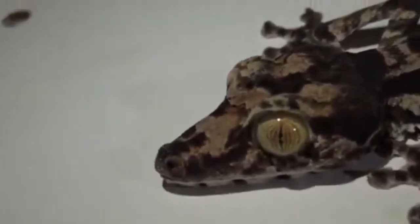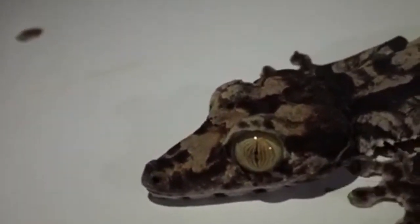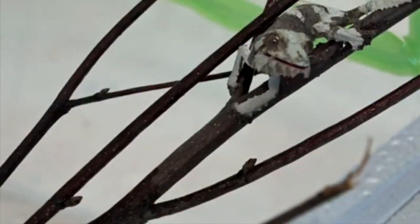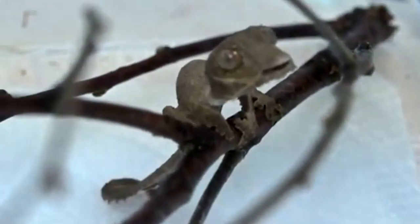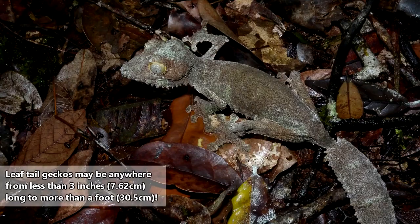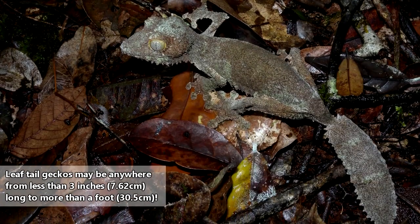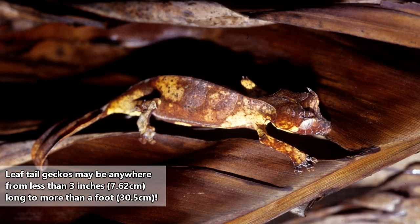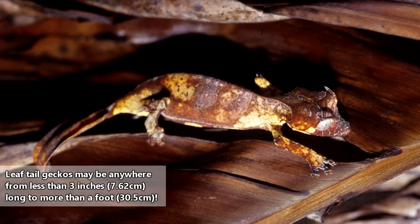Leaf-tail geckos are active at night. They'll come down from their tree perches and search out meals in the form of snails, spiders, insects, and other invertebrates. When they've finished their nightly excursions, the geckos will return to their perches, usually utilizing the same perch they used the previous day. In size, leaf-tail geckos can reach over a foot in length, including their tails, though smaller species may be no longer than 3 inches at full size.